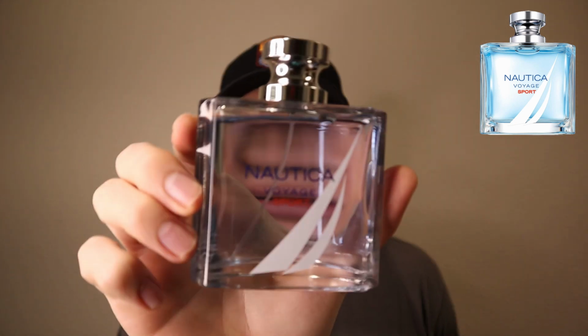Factoring in performance and other things like that, I don't know yet, but this one actually does smell really nice, and it is developing on the paper as I'm sitting here. So I think if I actually wore this, I would probably get that development a lot quicker, and I would probably enjoy it more. So again, that was Nautica Voyage Sport. That's a pretty solid flanker from the line just based on the smell. Again, I'm gonna have to test the performance, but overall it smelled really nice.